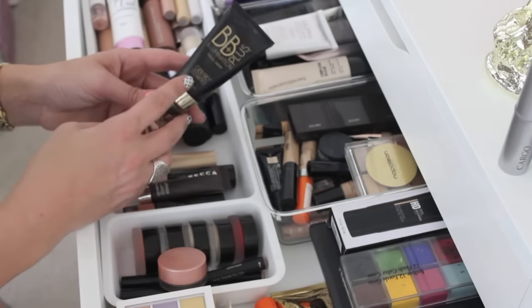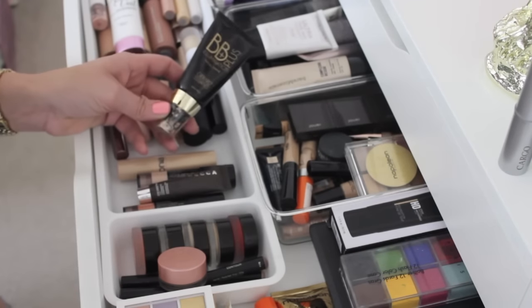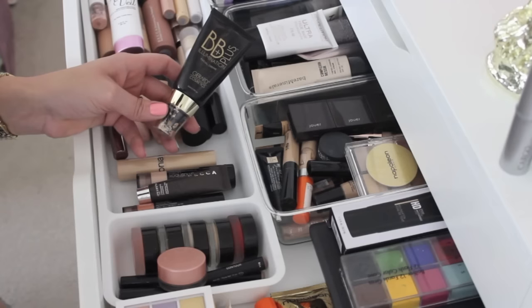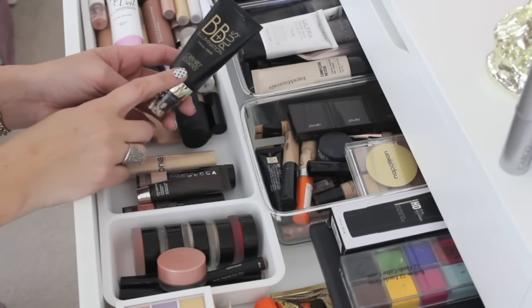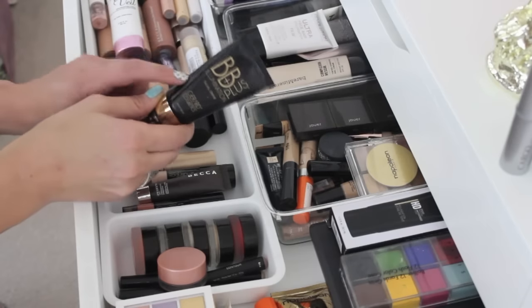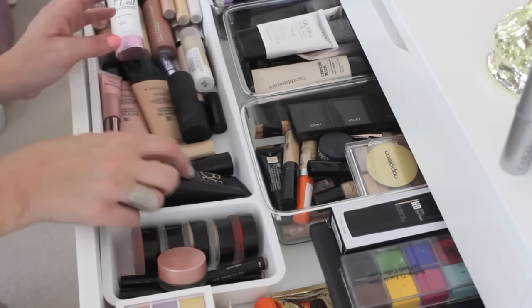I have a GERARD BB Plus Illumination. I still feel like you guys aren't in focus. Is that better? I'm sorry. I really love this mixed with foundation. It's so pretty. Such a good cream illuminator.